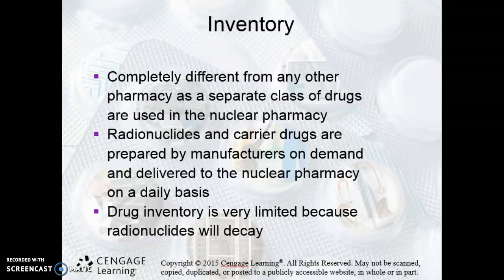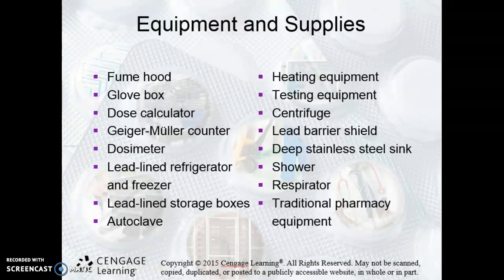You're also going to look at some of the different types of equipment that you're going to be using, as well as how the pharmacy is designed. When we talk about equipment, mainly we're looking at anything and everything that has to do with safety. So this is where you're going to be using the hood and all of those other things that protect the pharmacist or the pharmacy technician as they are preparing these different types of medications.